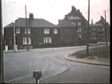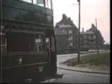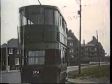Looking relatively clean with its K3 controller, the old handbrake car proceeded smartly up Edge Lane. Watched by bemused schoolboys, the car made two complete circuits of the roundabout. Not without a little assistance.